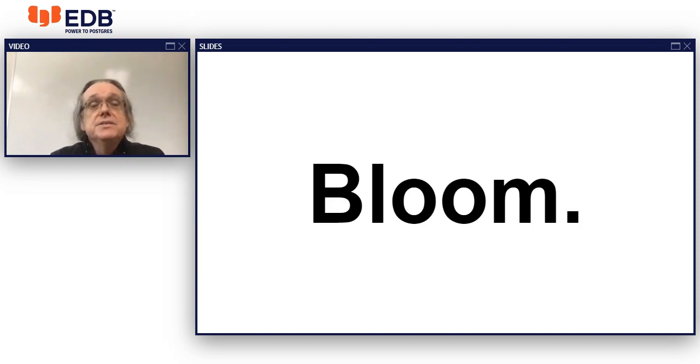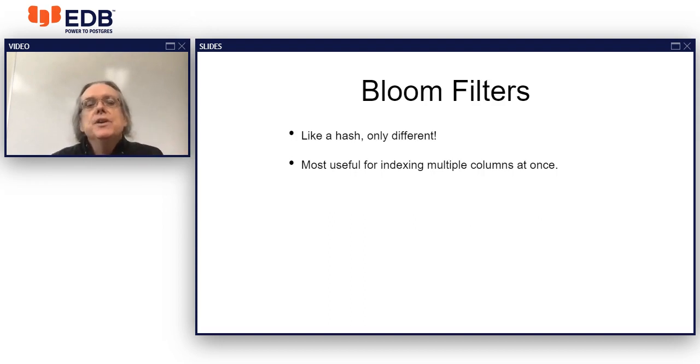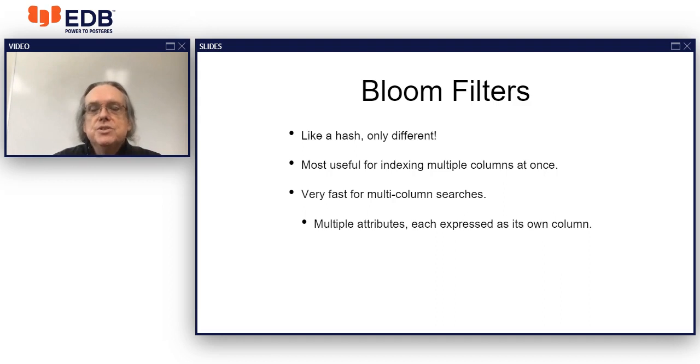Lastly, we want to talk about Bloom indexes. These are not very heavily used by applications in my experience, which is a shame because they only have one use case, but it's a very, very powerful use case. So Bloom filters are kind of like a hash, they're only different. They're most useful for indexing multiple columns at once, like a large number of columns. And they're very, very fast for multi-column searches, for example, if you have multiple attributes expressed as its own column. You might have a product catalog with 20 different attributes for a particular product and a user interface that lets you search multiple selections of these. Very helpful for that. And they're a very small fraction of the size of multiple B-tree indexes, which would be the other way of doing this kind of searching.